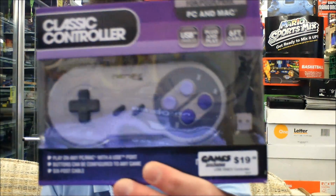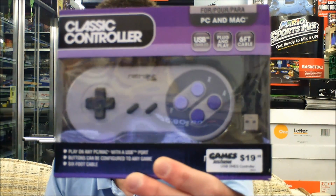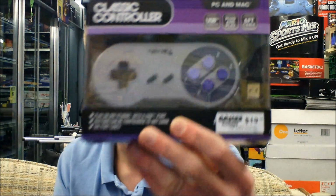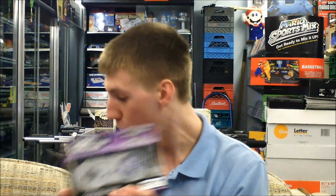So I got that from them, and they are some really cool guys. They have a store. It's definitely worth checking out if you are in their area. So, yeah, USB Super Nintendo controller. It's always been on my list of things to get, and now I'm very happy to finally have gotten one.